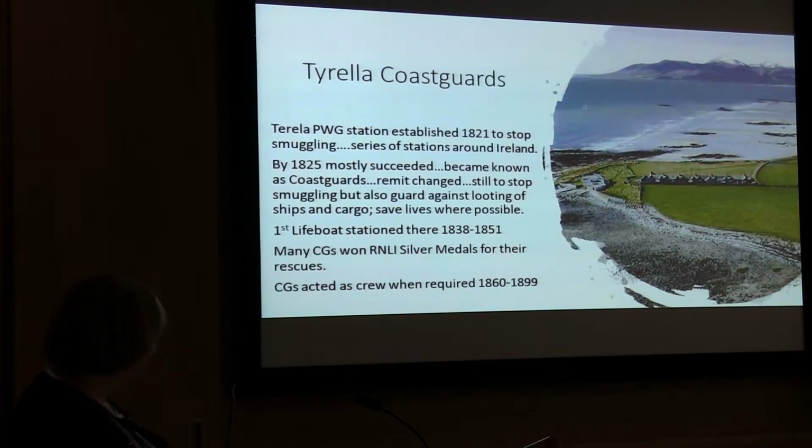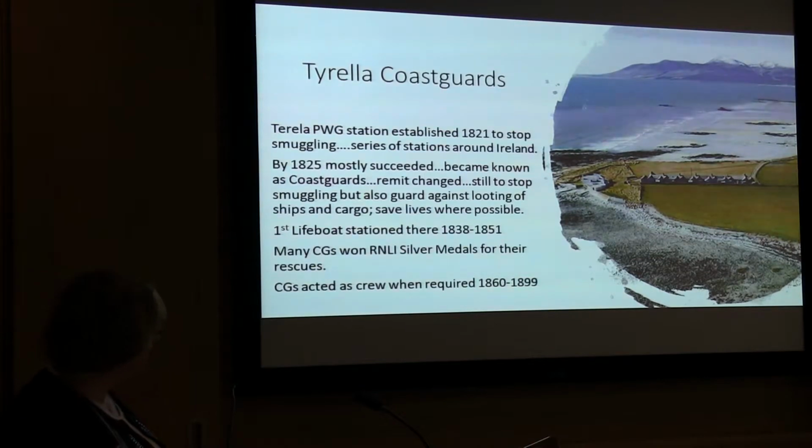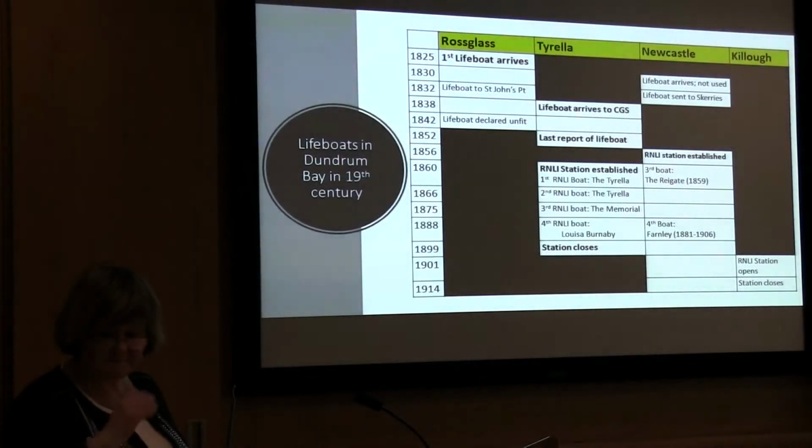The first Tyrella lifeboat was stationed there, and in the 1840s, 3 of the Tyrella Coastguards won RNLI silver medals for their courage at rescue. From 1860 to 1899, the Coastguards were an integral part of the Tyrella lifeboat crew. The terrace of crew housing, you can see, wasn't built until the 1860s.